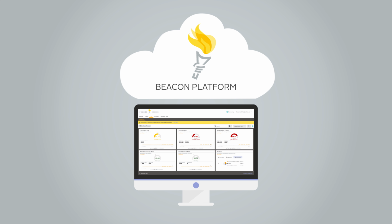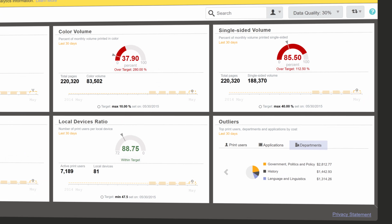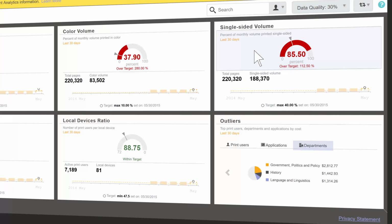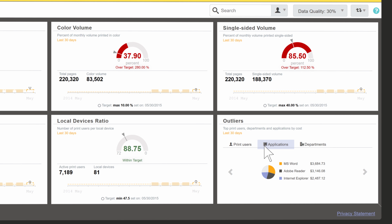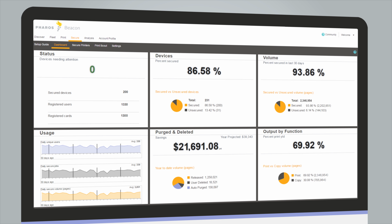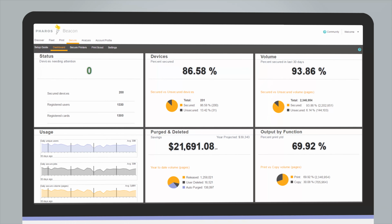When combined with Beacon Analytics, you have a complete office printing solution that provides the key information and insights you need to stay on top of printing patterns, continually drive down costs, and keep your print environment secure and running efficiently. Secure your company's print environment and start saving money today.